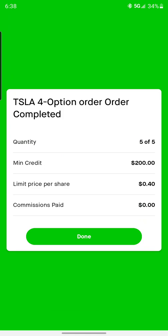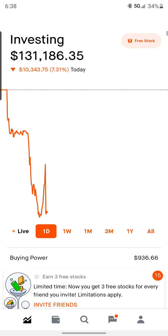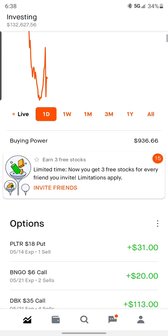And there we go. All right, so we're able to roll those out, grab a $200 credit, and now Tesla can drop all it wants today. Hopefully not too much more. But that was just an example of rolling out a credit spread for a wider strike price, but of course less of them. So now we have 5 of those expiring in July instead of having 10 of them expiring this week.